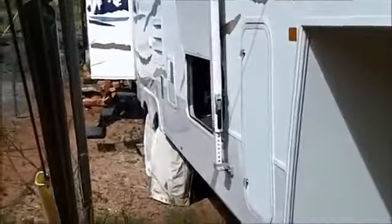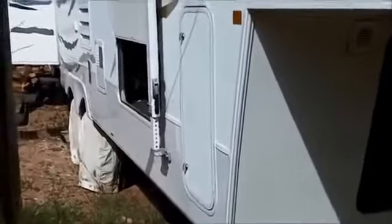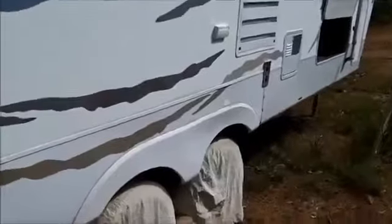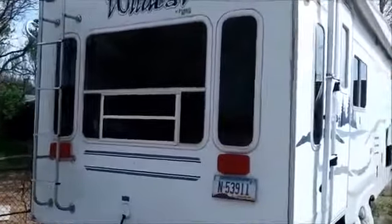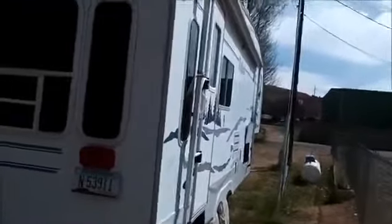It does have new tires on it. We keep them covered for the weather and different opportunities that you have for the front tires on it. We keep them covered because of the weather. This is the back part of the trailer. It has brand new awnings on it with covers over the awnings.